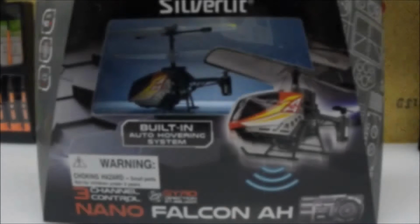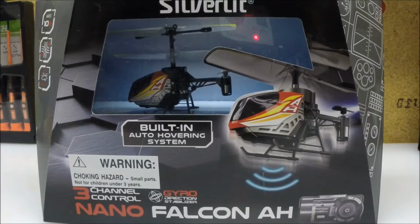What's up, YouTubers? Rich from 2RC Productions here, and we got the Silverlit Nano Falcon Auto Hover. The Nano Falcon has been out for some time. Silverlit is a good brand. They have a radio-controlled Silverlit Ferrari that's super detailed and runs off your iPod or phone, and it's really cool. The claim to fame with the Falcon is that it is billed as the smallest RC 3-channel helicopter in existence. I think they won the Guinness Book of World Records for the smallest helicopter.